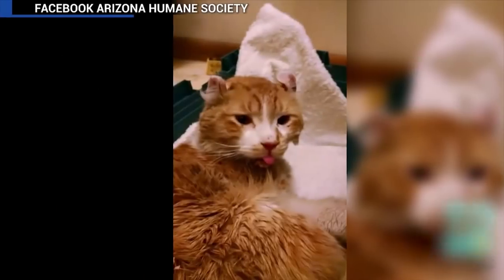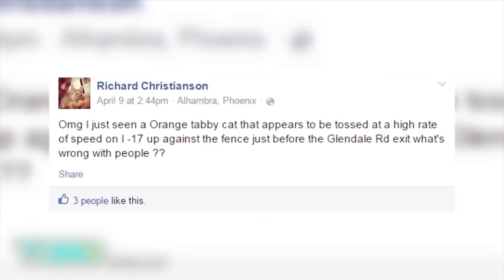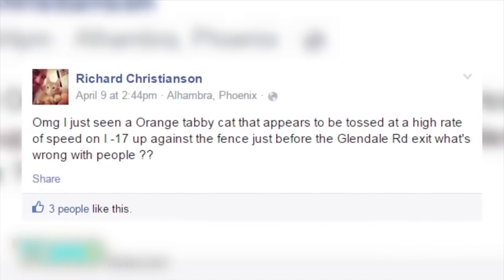Good Samaritan saves cat stuck on busy highway. This man, Richard Christensen, is a hero, although he claims he's nothing of the kind. But to little Freeway the cat, he certainly is. On April 9, Christensen posted this to Facebook. Watch his heroism as he risks all to save the life of this little fella.